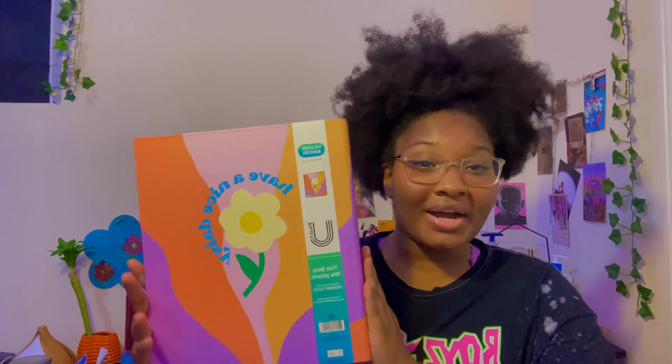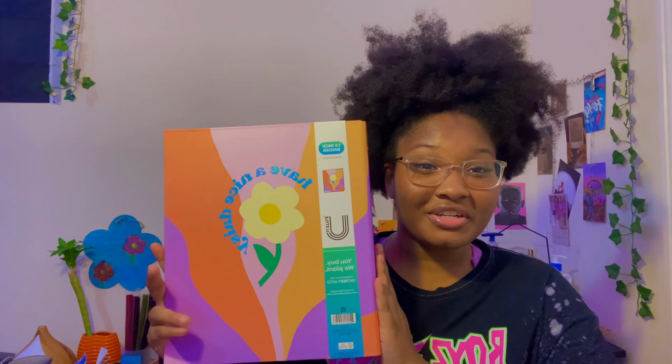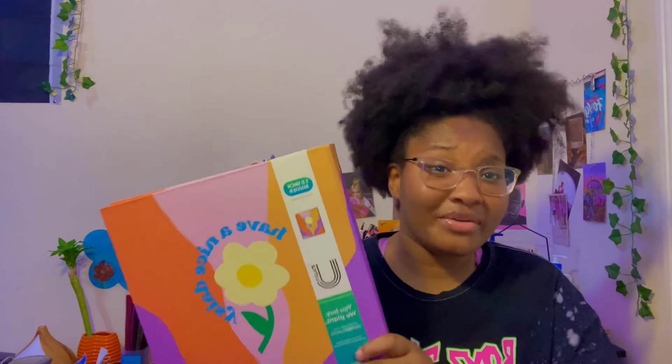Next is a binder. Now, I do not use binders often, but you do need at least one good binder for your really hard class. Because there's always that one teacher who's going to give you so much work, and you're going to need a way to organize that. This will be a lifesaver for you.